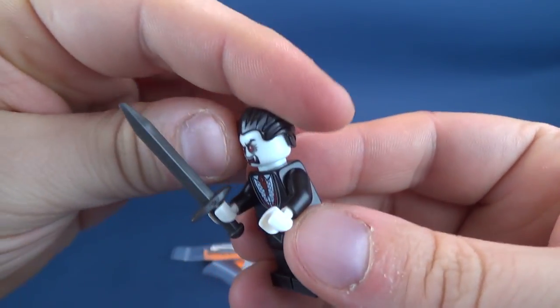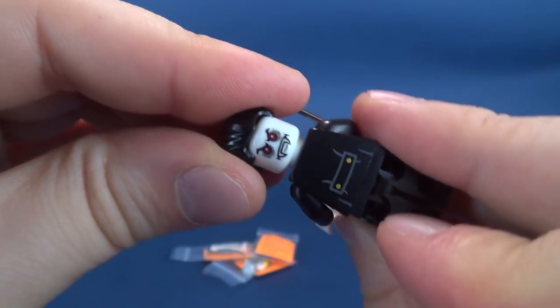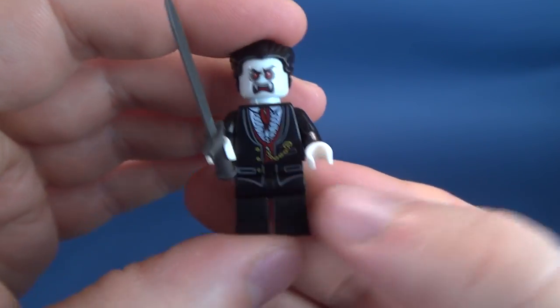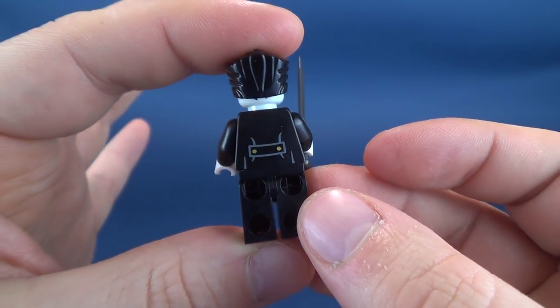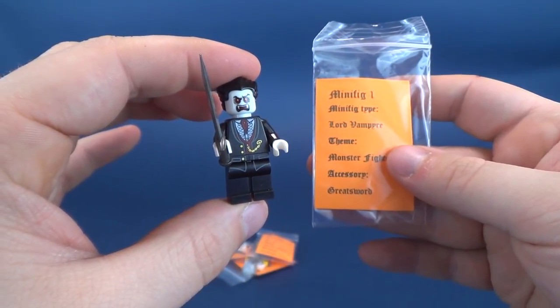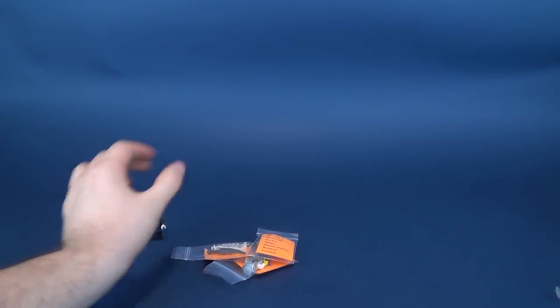I like his face. Does he have the other printing on the back there? He does. There's that side, and then there's this side. Kind of digging this side. He's got printing on the front. He's got printing on the back. He's got printing all over. And this one was called Lord Vampire. You have to somehow say it with an accent.